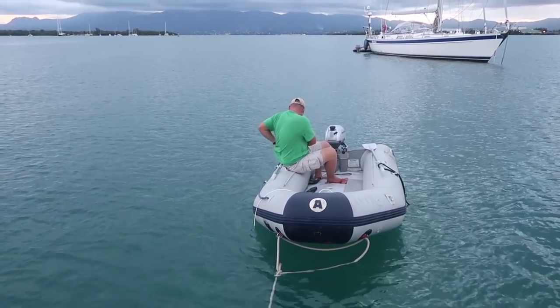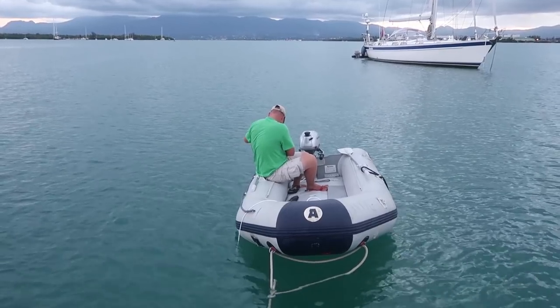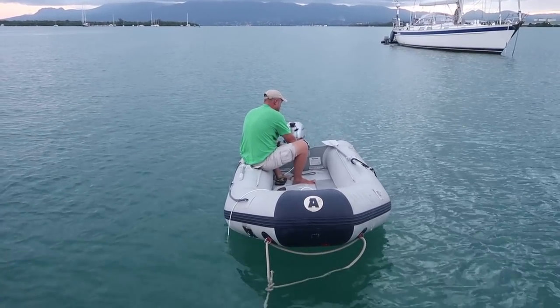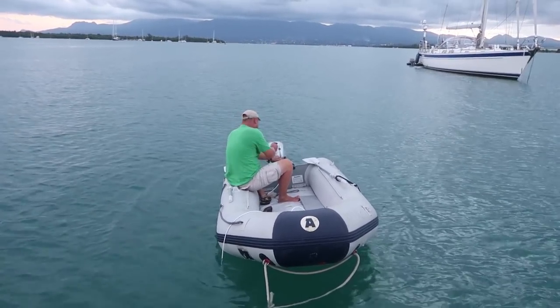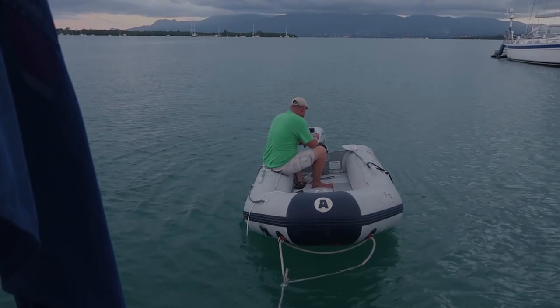Gonna be the moment of truth. We tried to start it after the capsize, but the spark plug was wet. So now, oh, the spark plug is still wet. Matthew hasn't dried it still. It probably is wet. Oh, so we're trying it. I don't think we're going ashore tonight.